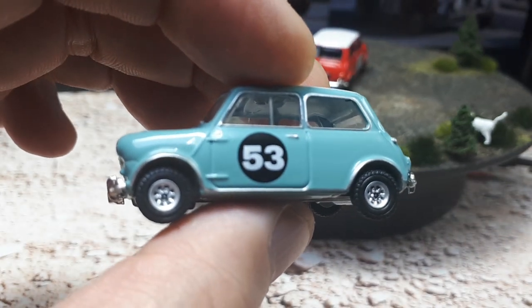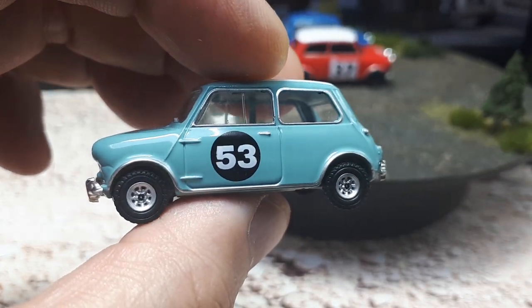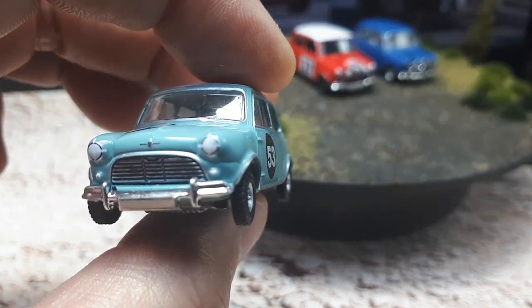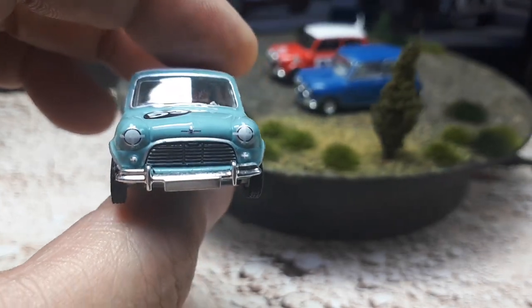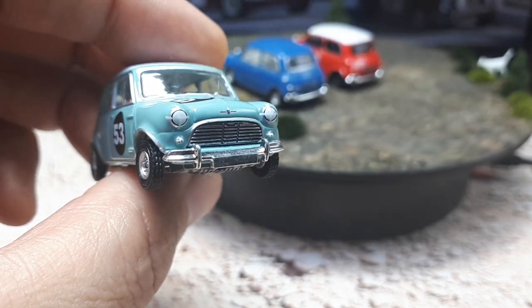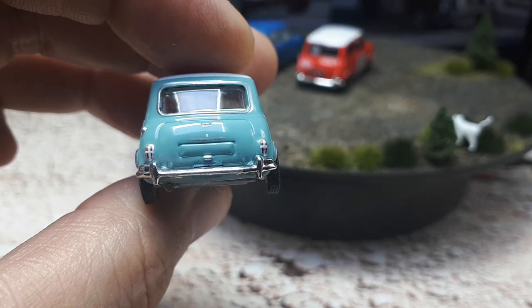Later on, I bought this road racing one because minis weren't only rally race; they were road race successfully as well. And so it looks like the same casting, just doesn't have the lights on the front, so you can actually see the front end. I like that they taped off the headlights here with that graphic, so it doesn't look as bad not having clear lenses.